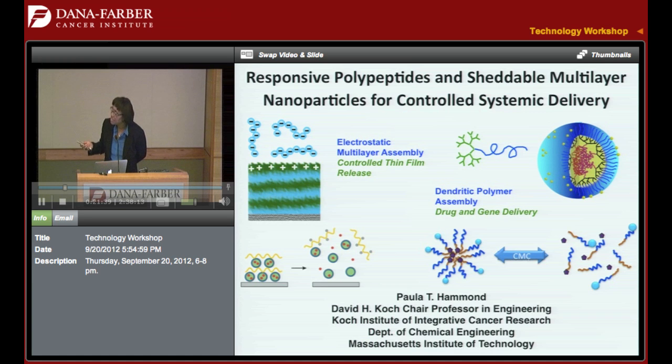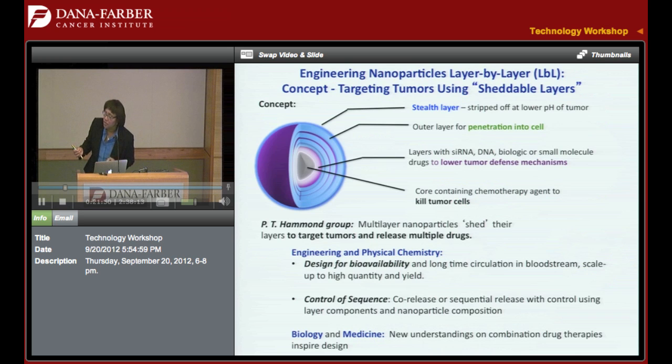I'm actually going to describe two different approaches that we're using for delivery systems using nanoparticles. In fact, Bob gave a wonderful talk about the power of nanoparticles. So I'll describe some of the things that we're doing to look at different modifications of these systems.